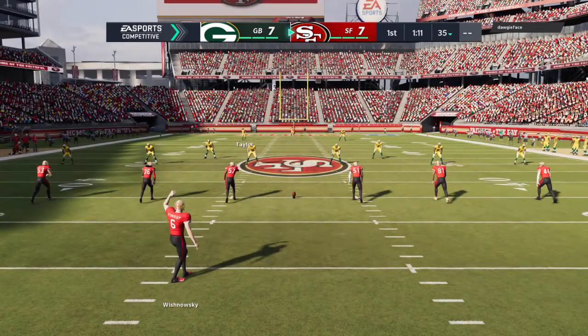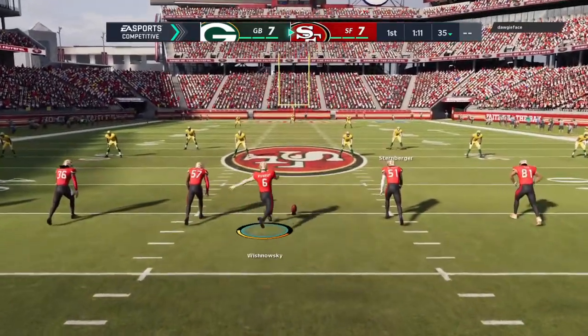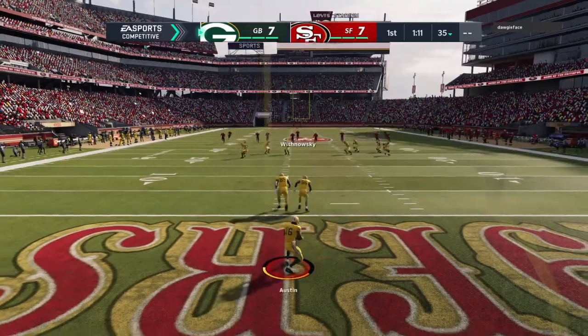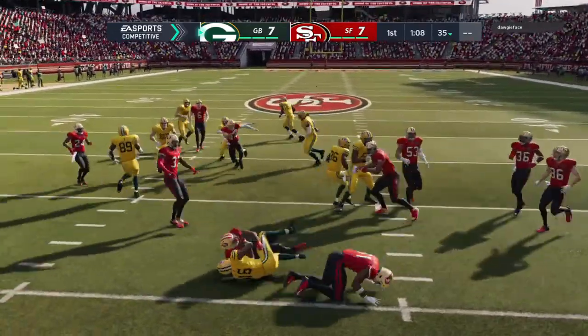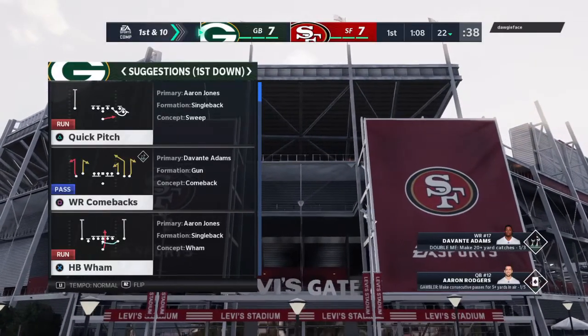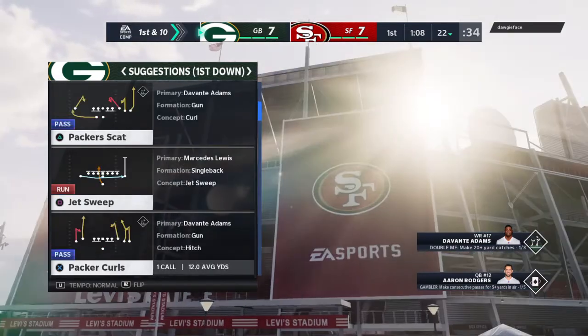All right, let's go. To kick off for San Francisco. So all even at 7 now as they kick it away. Fields it in the middle of the end zone. And he's up past the 20 to the 22-yard line. The Packers take over 1st and 10 at their own 22-yard line.